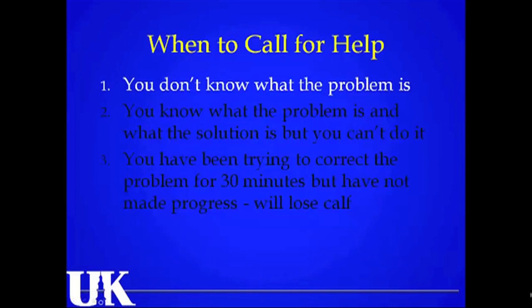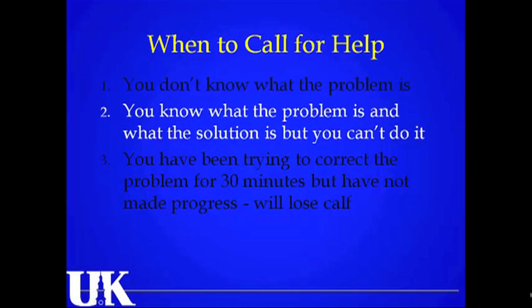Perhaps the most important decision of a cattleman during the calving process is when to call for help. Call for professional help when you don't know what the problem is. You've examined the cow, you can't figure out what's going on, call your veterinarian. Also, if you've assessed the problem and you know what the problem is, and you even know how to fix the problem, but you just don't think you can do it, call your veterinarian.